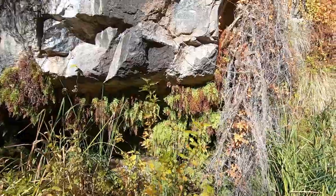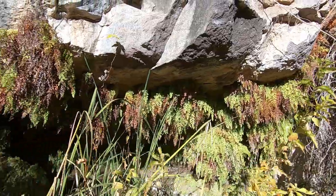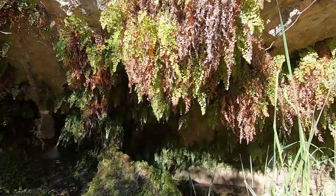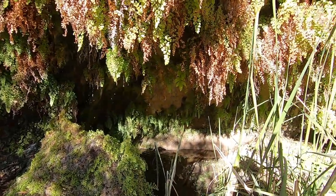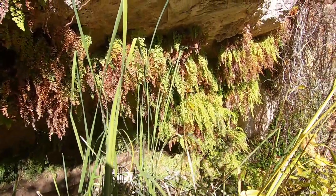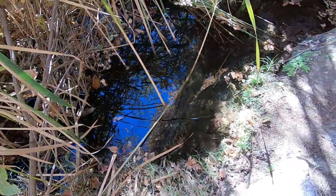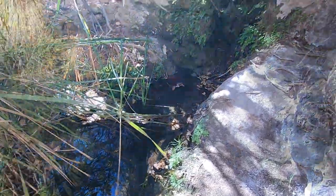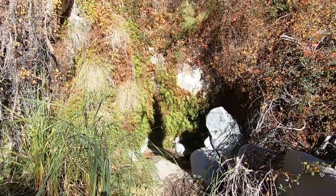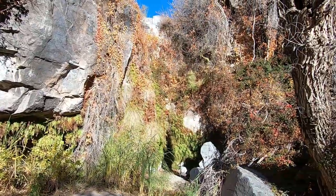This would have been an amazing discovery a long, long time ago, out here in this hot, dry, barren landscape, and stumble onto this cool, trickling spring. This pool here actually looks pretty deep, at least a few feet. Life seeps from the ground deep in the West Texas desert.